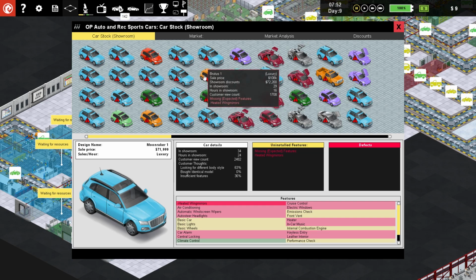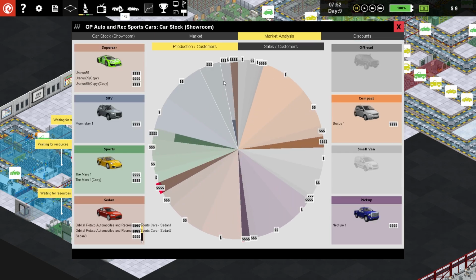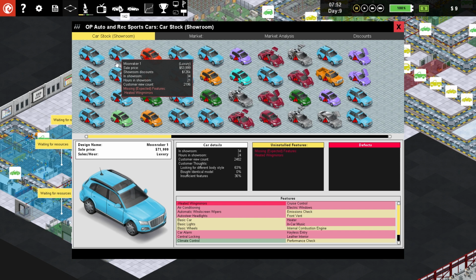141. How is it that we've got 141 heated wing mirrors? Heated wing mirrors are killing our sales. Right. Carlex universal features. Okay. 30%.